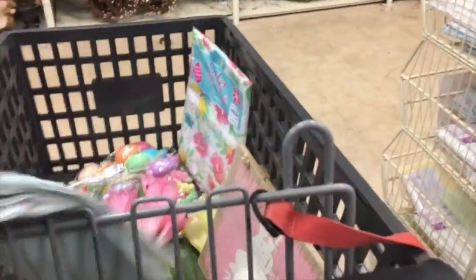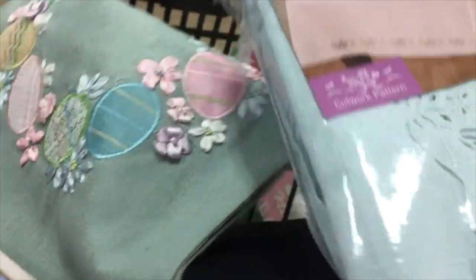You can kind of see what I'm picking up here. But let's head on to my explanation of my haul. Back in my kitchen, in my house.